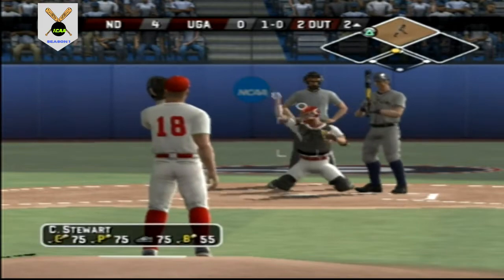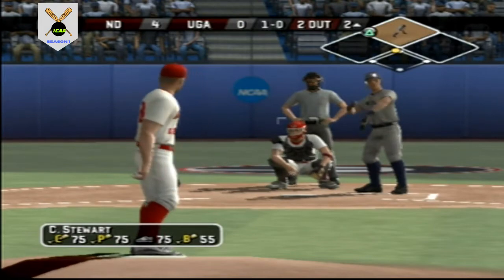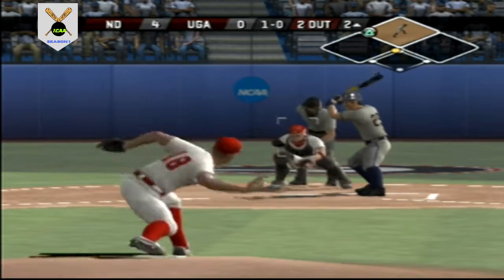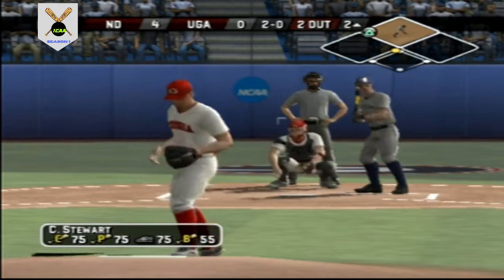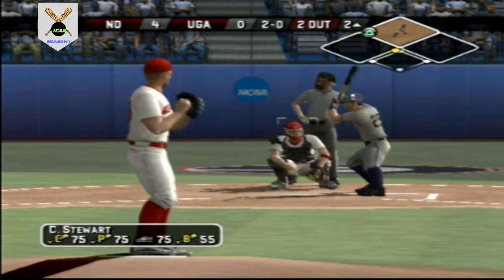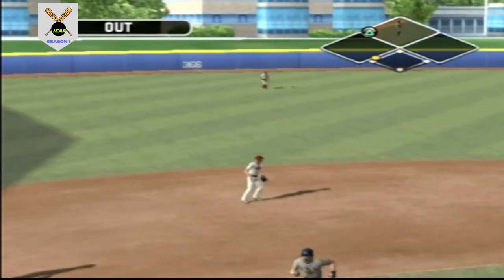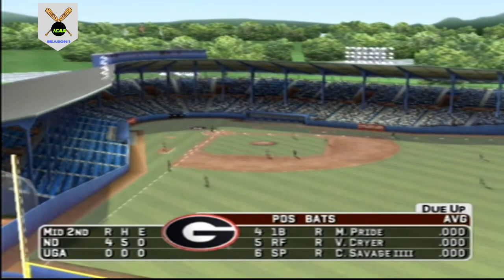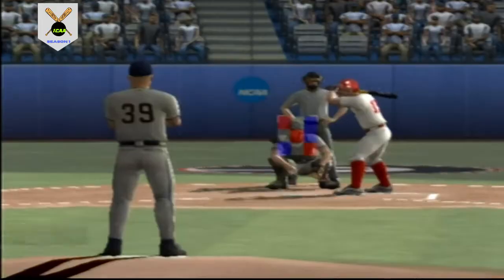Pulled the string but missed too high. Breaking ball misses inside. And the out. Notre Dame leaves a man on second. We'll be going to the bottom of the inning. It's 4-0. And offense has been great today. They're out to an impressive lead.